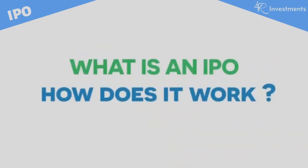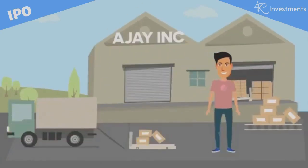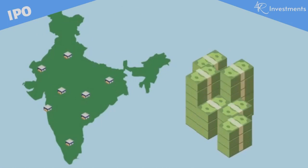What is an IPO and how does it work? Meet Ajay. He owns a medium-sized company in Mumbai. To expand his business outside Mumbai, Ajay would need rupees 1 crore.